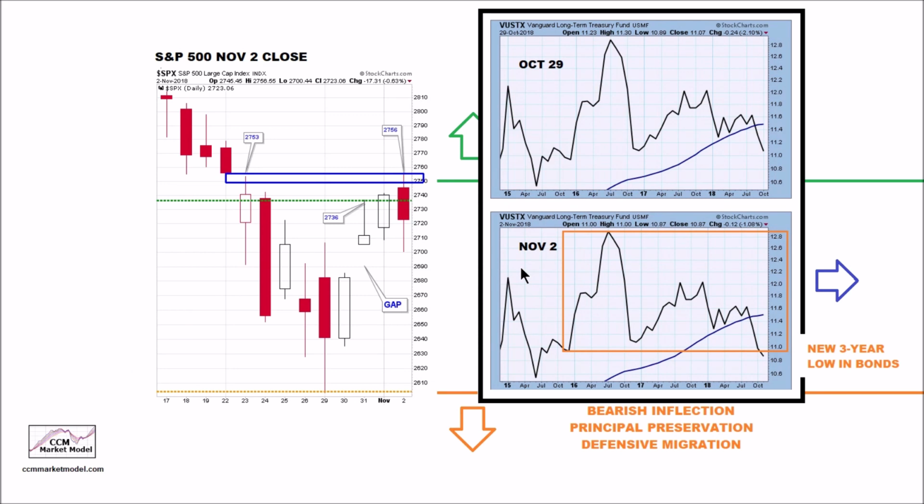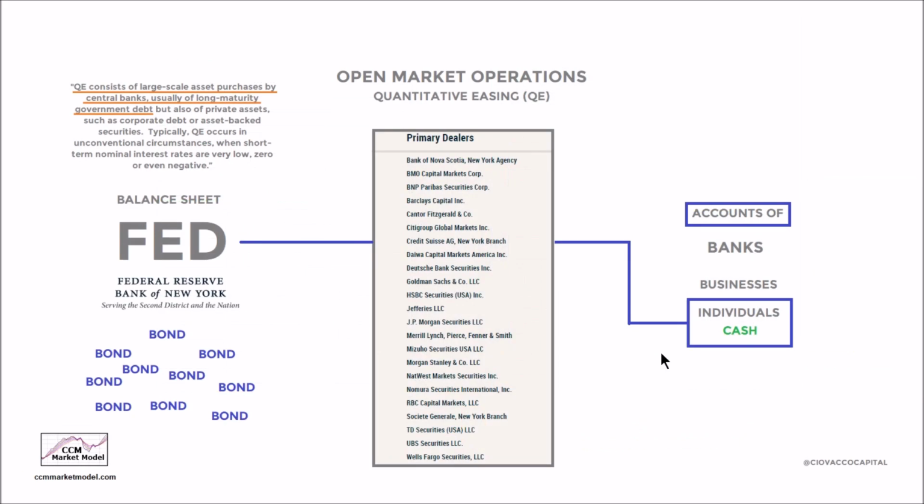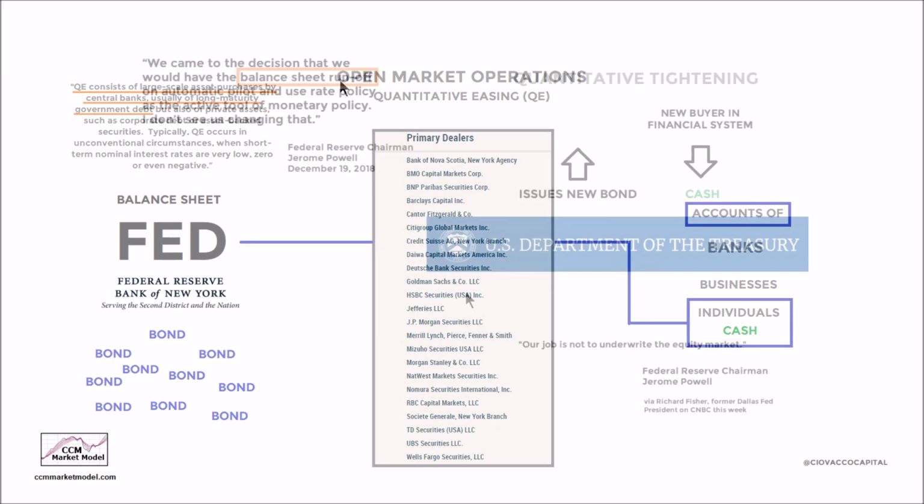One possible explanation for getting potentially bad signals from the bond market is the Fed's quantitative tightening program that we covered a few weeks ago. Remember, quantitative easing is a little bit different than open market operations. One of the ways that it's different, QE consists of large-scale asset purchases by central banks, usually of long maturity government debt, which is different from the type of maturities that they typically use in open market operations.